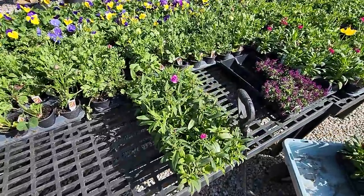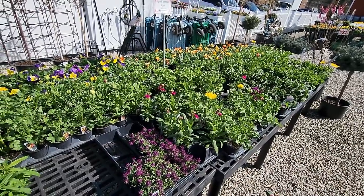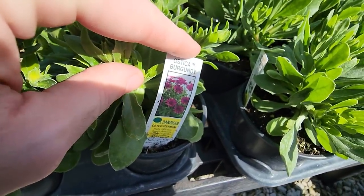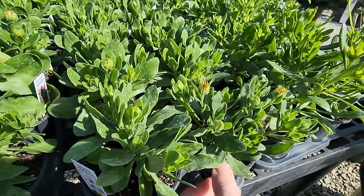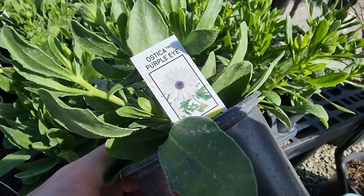Ooh. Dianthus, and they have stock. Love stock, it smells so good. I'm gonna have to grab some lobularia while I'm here. Osteospermum, so that would be a nice option. They're a little small, but they should be popping open pretty quick. I like this white one, it's pretty.